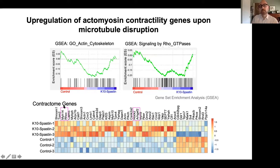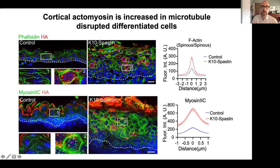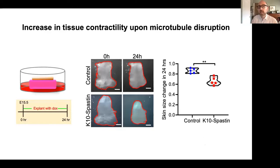Okay. So to validate these results, we went back to the tissue and asked, what's happening to. And you can see here, both in the images and the quantitation, that there's a clear enrichment of cortical actin and also cortical myosin 2C in these mice. And not only that, but if we actually look at the mechanics of the tissue, we can take pieces of the tissue and culture them in vitro for a day or two. We see that when we get rid of the microtubules, these guys are much more contractile and shrink.